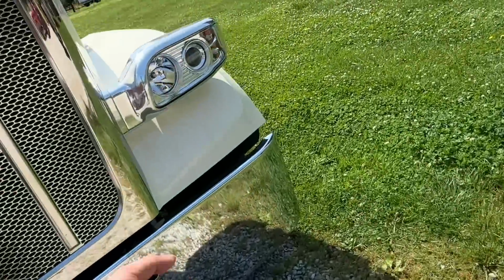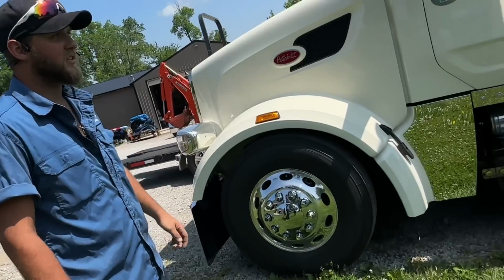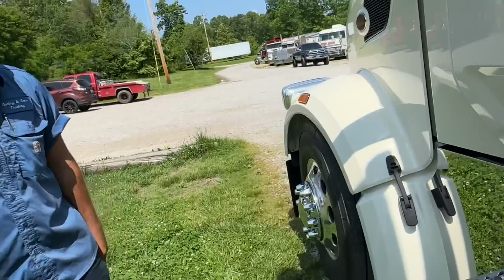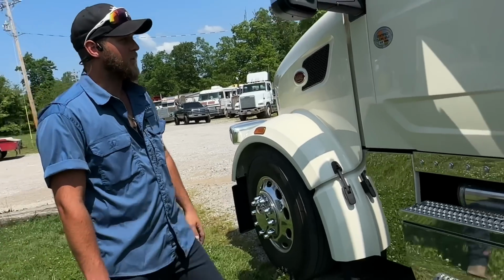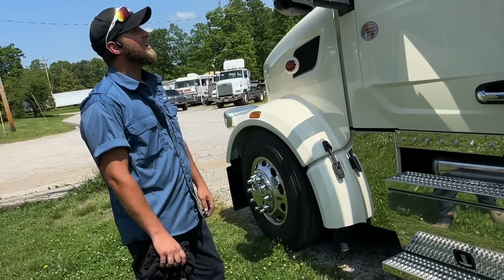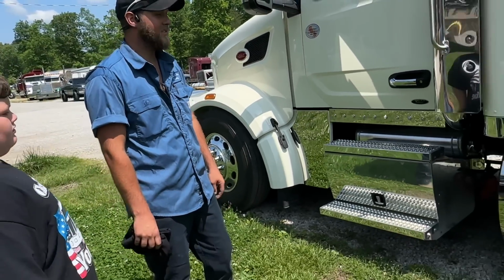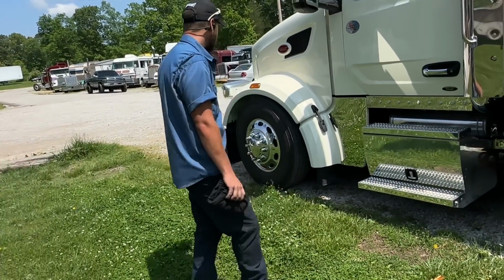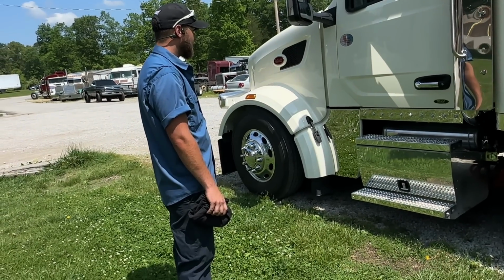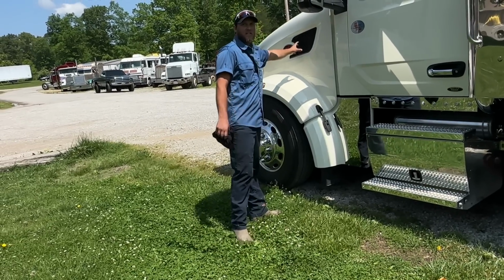So Bryce is finishing up his 567. The gray one's done completely, right? I think we finished it yesterday. The gray one actually got some more chrome on it that this one needs to be finished up with. We'll have to go in there and show them these. 567s are nice. They look awesome. I really like this look. I love the hood, the aerodynamics of it, and the cab. We're trying to design a piece to go on the grill here, cover that up. That'll look good.